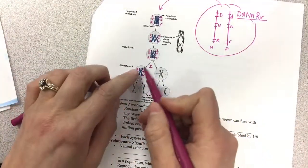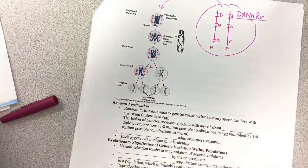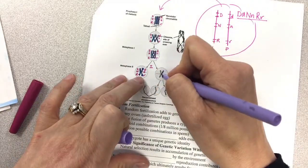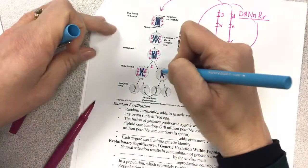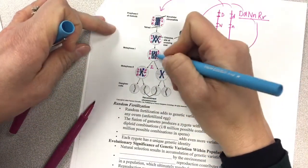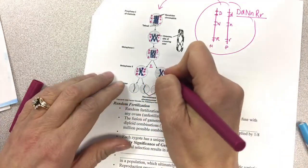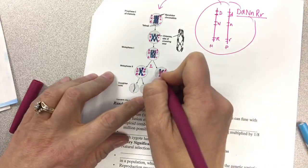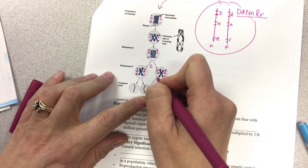So now, because they did double crossing over here, when we look at this one over here, let's do this one as the purple. Again, this side is not affected by the crossing over, but this side is. Both ends are going to be drawn blue because they switched spots with these two ends. And so now the genes, this side isn't affected. It's going to have all the recessive still, but this side is going to have the big D, the N is not affected, and it's going to have the big R.